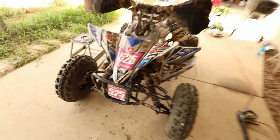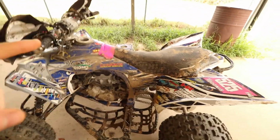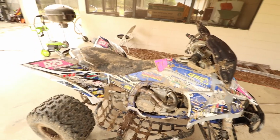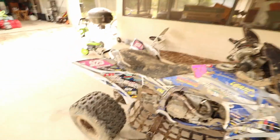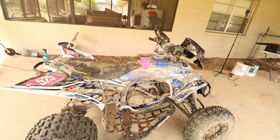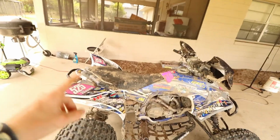Alright, just giving you guys a quick little rundown on the quad before I get started cleaning it. Obviously, it is not that muddy. This is because at the racetrack, they had hoses and stuff that you could wash your bike off with. So obviously, I took full advantage of that because we sleep in our trailer. So let's start in the trailer. Here's the aftermath of what I just didn't get off from the hoses. So yeah, got the time lapse set up over there. Let's get right into it.